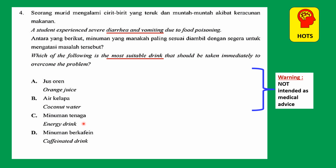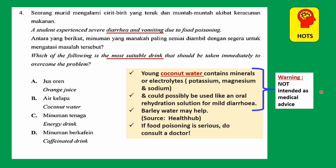So it may not be able to help replace the lost mineral ions or electrolytes that are lost through diarrhea and vomiting. Okay, so the best answer is coconut water. Now, according to the net, the young coconut water contains mineral ions or electrolytes such as potassium, magnesium, and sodium, and could possibly be used like an oral rehydration solution to rehydrate, to put back the water and the electrolytes back into the body that are lost through diarrhea.